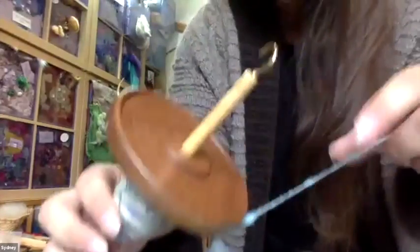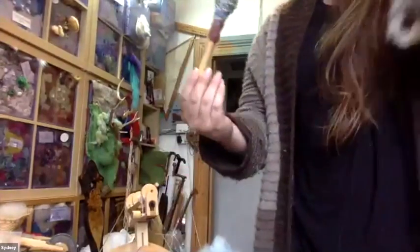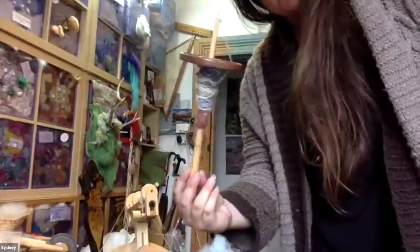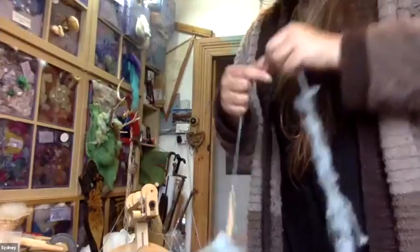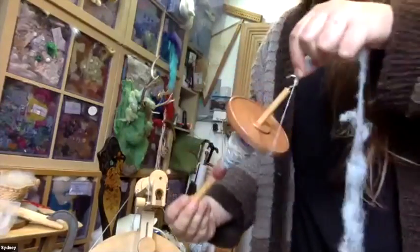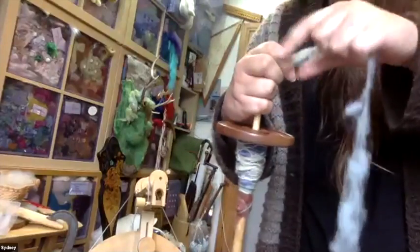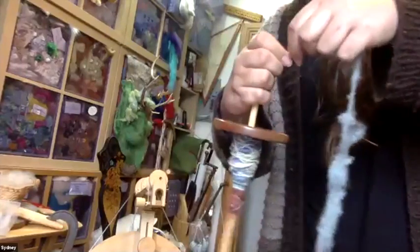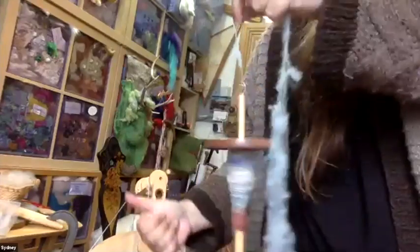So what we do is you take it here, you loop it around, and you have to spin it like that. It's kind of like you're spinning a dreidel. You go spinning, and then you pull just a little bit. We're going to loop it around, spin it like a dreidel, and then pull just a little bit. And that is how we make the thread. Pull a little bit, and then you release it, and it twists up.